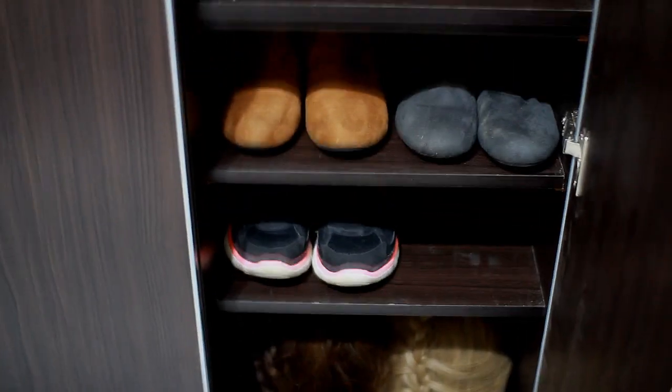I don't just randomly store heads inside my cabinet because I'm not that hardcore, you guys. And, you know, I'm not a threat, okay? I'm not a threat to the public.